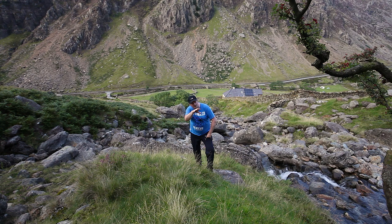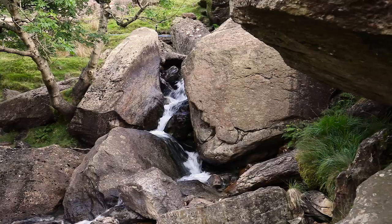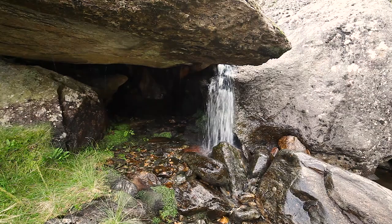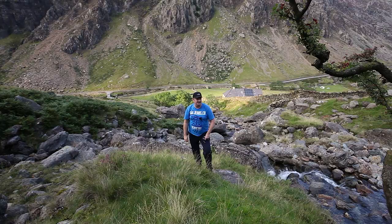So yeah, I'm gonna take one or two compositions down here of the falls. I like the ones here where they're flowing down, and on the second fall I'm gonna try and get the camera right down on them where the water's just falling down. I think that'll make an interesting shot. So yeah, I'm gonna set up down here and see how these work out.